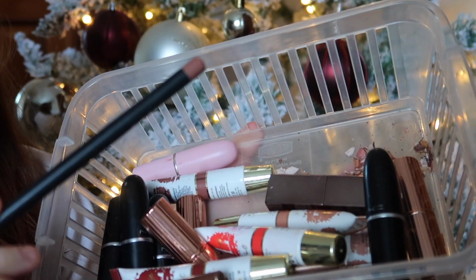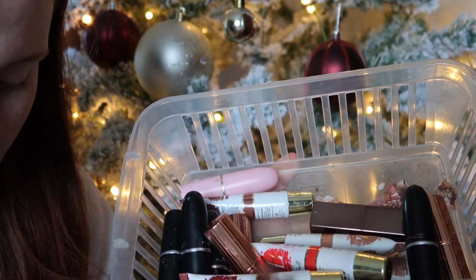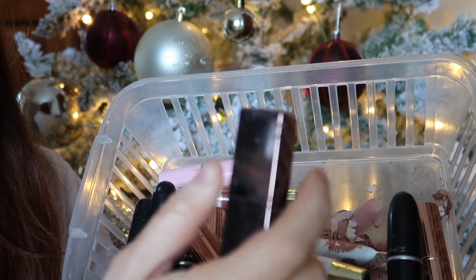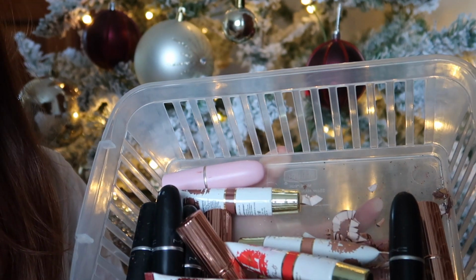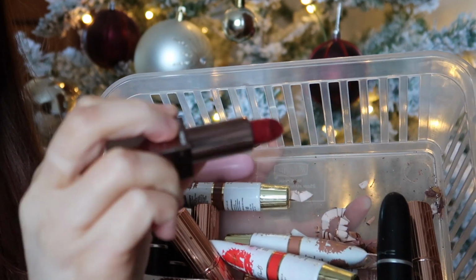Then as you can see, I have this Cash Beauty one. This is in the shade True Nude. I actually don't reach for this, so this is going to be going into the bin. Then we have a Laura Mercier lipstick. This is just a really nice red color. I actually really like this, so I'm going to keep this because it'll be nice for the festive season.